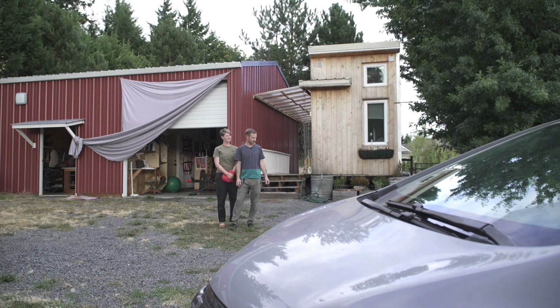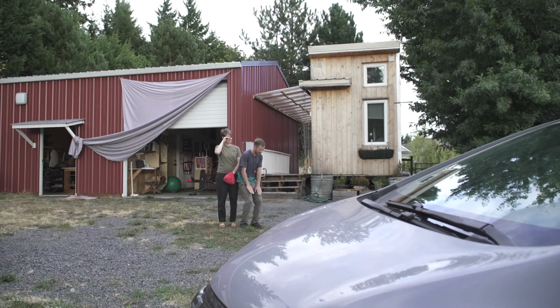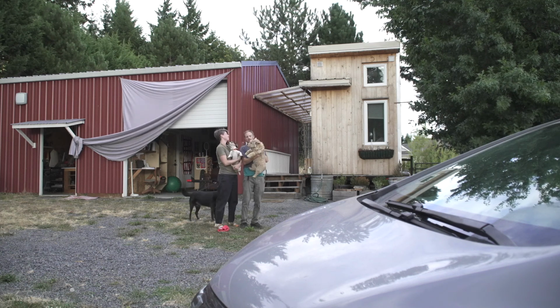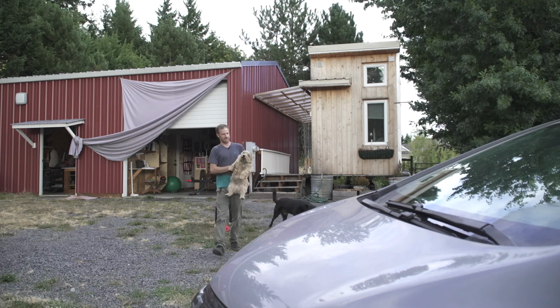Oh, it looks like we're gonna get a terrier visit. Come here, terriers. Come here, terriers. This is Gus, and that's Pippin. They're both little turds, but they're very, very cute.